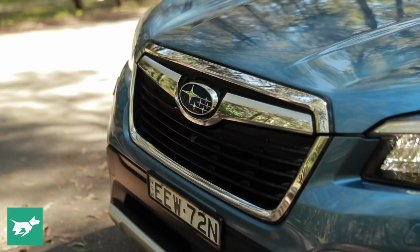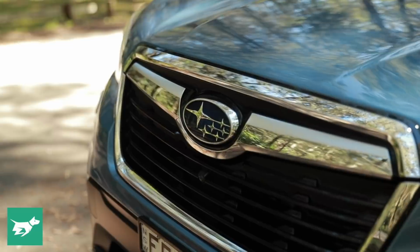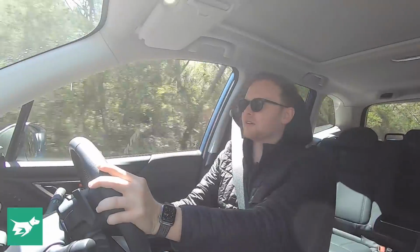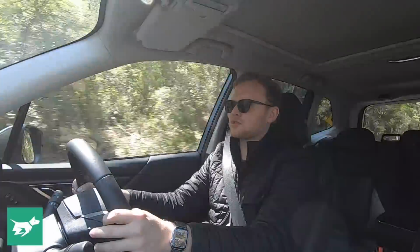So in the Forester 2.5, which we reviewed on the channel and you can watch up here, you use about 10 litres per 100 Ks in the same conditions. So by that margin, the Forester Hybrid really does cut fuel economy by a decent margin. It's just that the RAV4 Hybrid does it so much better than its own petrol version and better than this Forester Hybrid. So what about the other driving dynamics?